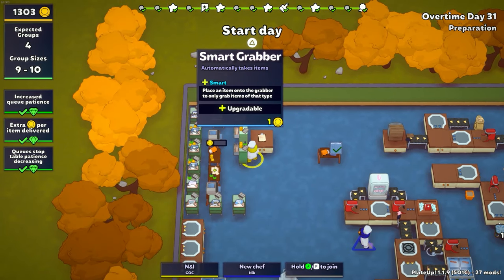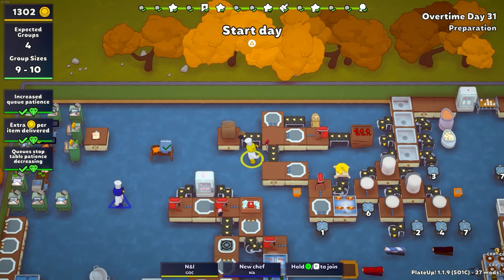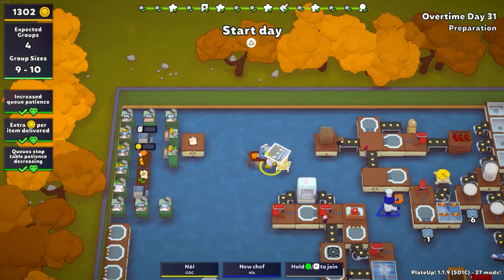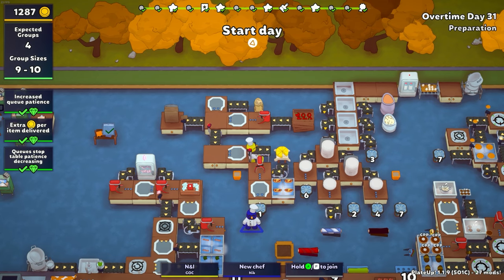We're going to put the grabbers in, right? So this is going to grab... That's going to be a smart grabber. That needs to be a smart grabber. The rest don't really need to be smart grabbers. So I can just grab any grabber, but it is a smart grabber. That's fine. That's going to go here, like this.